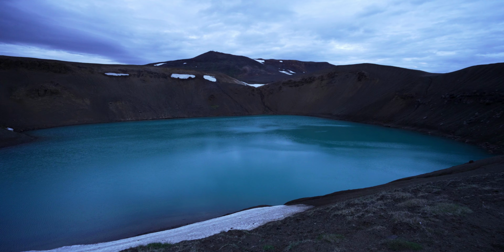The hike itself was quite steep, but only took around 15 to 20 minutes, and the view from up there was just mind-blowing. This is epic.